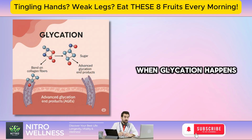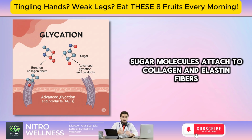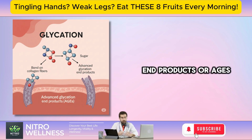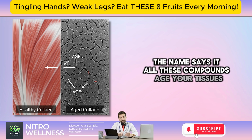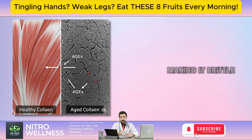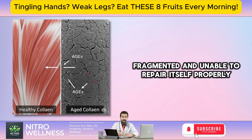When glycation happens, sugar molecules attach to collagen and elastin fibers and form what are known as advanced glycation end products, or AGEs. The name says it all. These compounds age your tissues. They stiffen and weaken the collagen matrix, making it brittle, fragmented, and unable to repair itself properly.